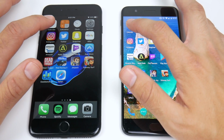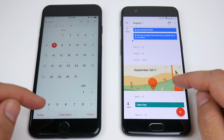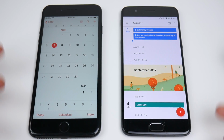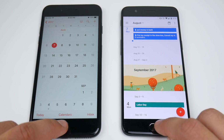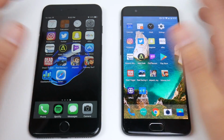So let's begin with the calendars. And I know that you can get the Google Calendar here on the OnePlus 5 on the iPhone, but we're going to run the respective apps that come out of the box with these phones, and that's the calendar that comes with that phone. Now, it looked like it was a little bit quicker on the 7 Plus for the calendar. But what about the calculator?